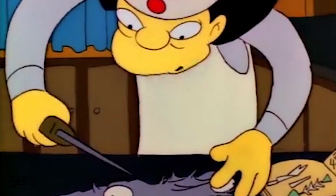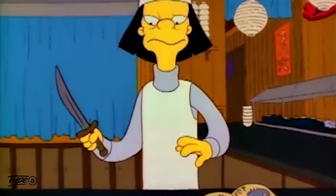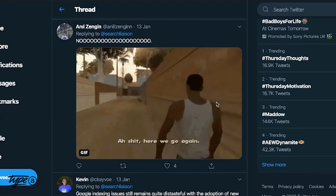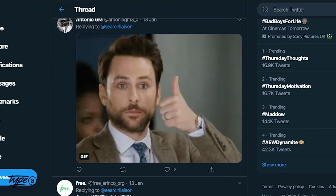But that has not stopped the SEO community from doing the usual freak-out dance on Twitter. Now, say what you want about the SEO community, but our GIF game is very strong. We had the usual run around in panic GIFs and all of that stuff, but some people were also asking, what does this mean and how do we optimize for it?